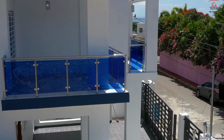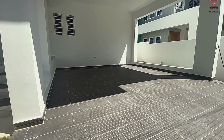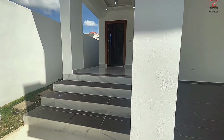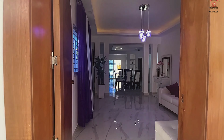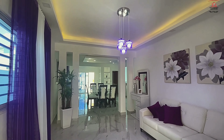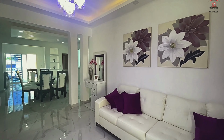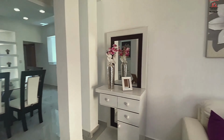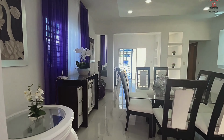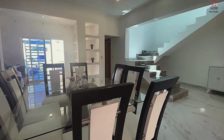Come on, let's go inside. Beautiful it is. So this property is going for $275,000 with the furniture, and without the furniture, $260,000. Beautiful lighting. I love it. This is nice.